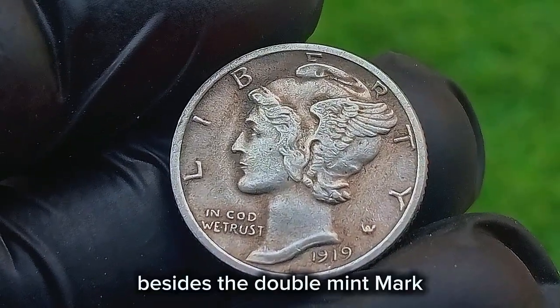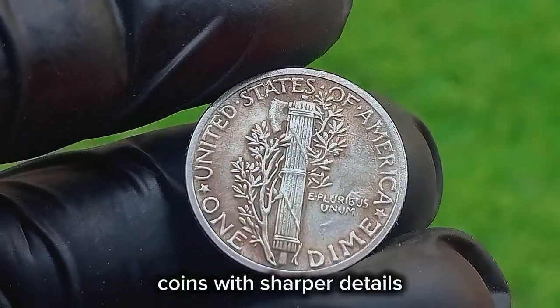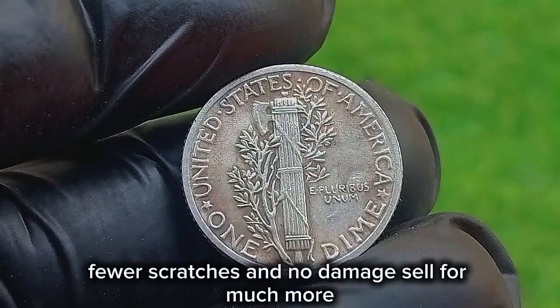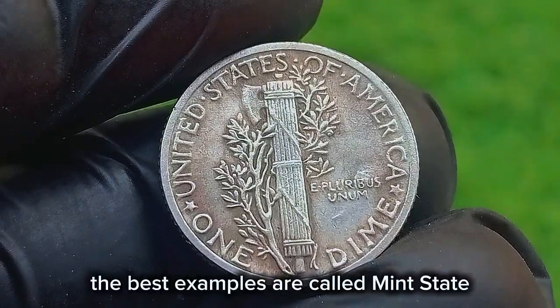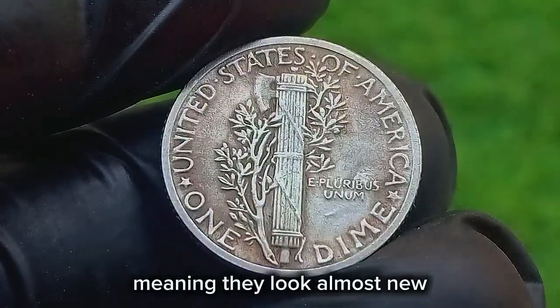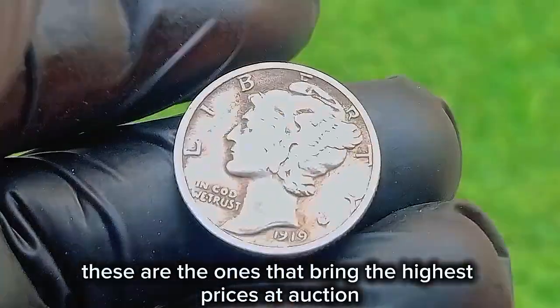Besides the double mint mark, you also want to check the coin's condition. Coins with sharper details, fewer scratches, and no damage sell for much more. The best examples are called mint state, meaning they look almost new. These are the ones that bring the highest prices at auction.